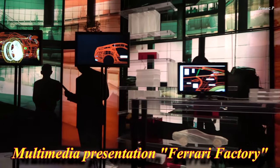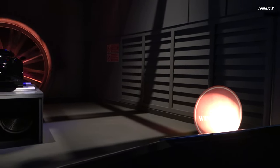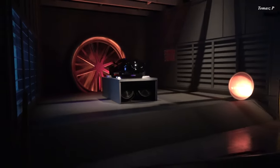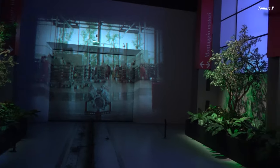Most sophisticated technology, the design department is where the dream starts. From initial sketches, once everyone is happy with the design, the car goes into production. Mainly by hand at the Ferrari factory, where natural light, trees and plants help to create the perfect working environment.